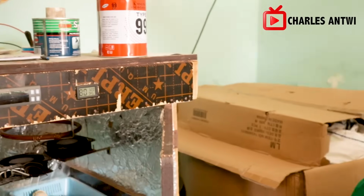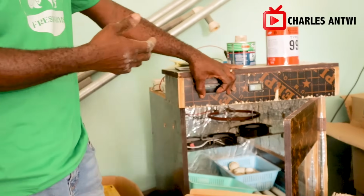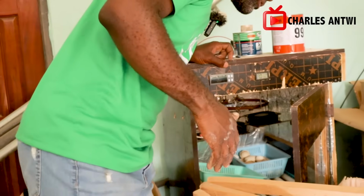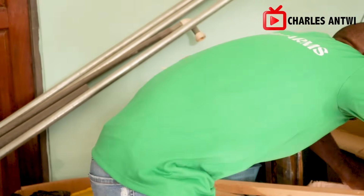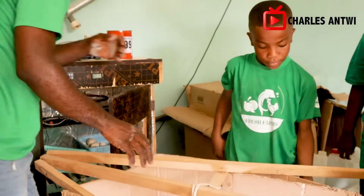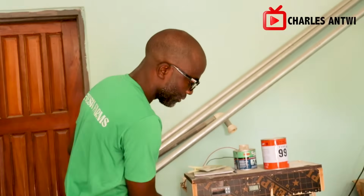Do you know the name of the device? That one too is branded. But it's a thermostat that controls the turning and the heat. Thermostat that controls. And then that's all. So when you put it on, let me put it on for you to see.